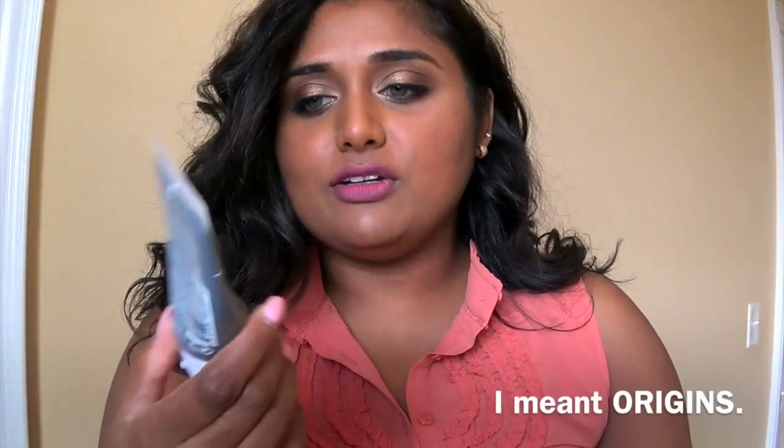Before that, I had the Origins Clear Improvement. I don't think this one is good at all. It's too gentle and really doesn't do anything. But I have found one that I am in love with. My cousin told me about this, and I actually noticed a difference in her skin after she used it the night before, and then I saw her the next day and her skin looked brighter and clearer.